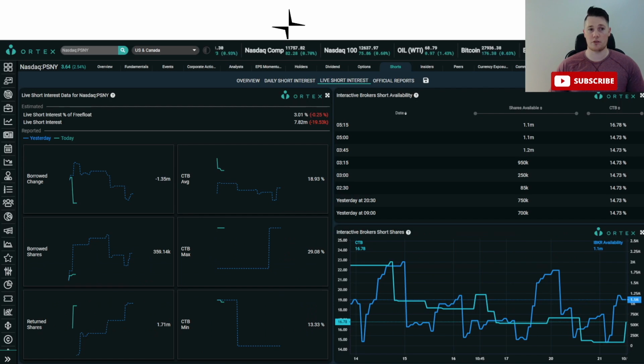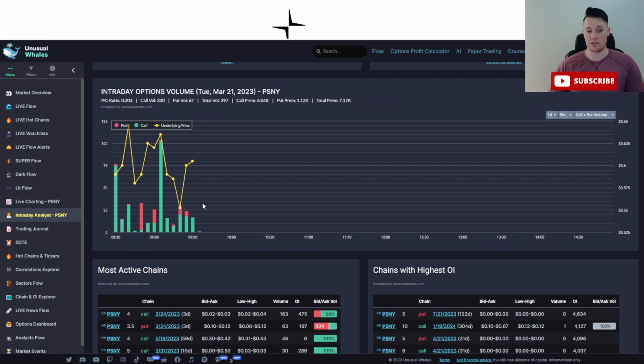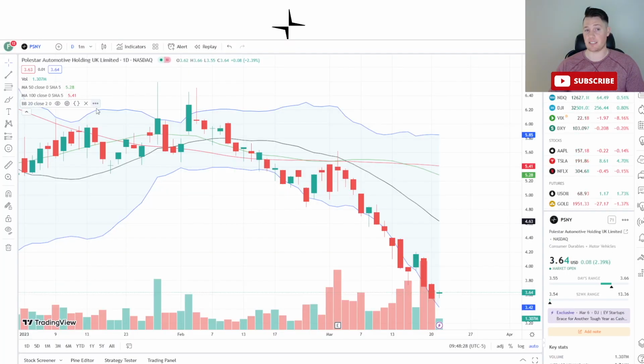And when it comes down to the options activity, the exact same thing. A lot more bullishness is behind the scenes, of course. As you can see based on this, it looks like a lot of the calls that are being purchased right now are for $4 for this upcoming Friday. So definitely there is some upside anticipated potentially.